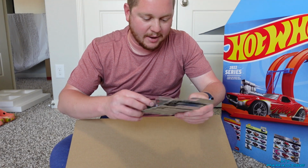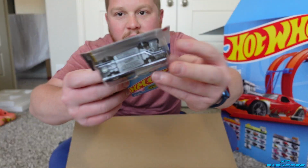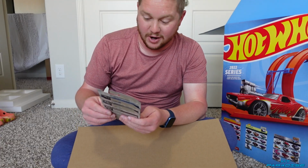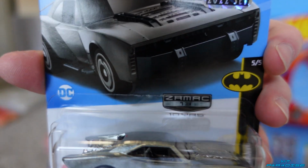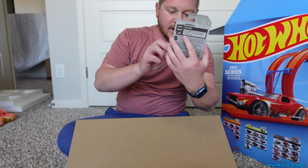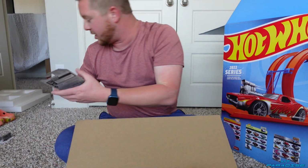Okay, so I got a couple Batmobiles, and that's to be expected. There is a little bit of crush damage. Got a lot of the Batmobiles right off the bat. I do have the Zamac Batmobile, which I was never able to get a hold of. You can see the Zamac logo right there. It looks really cool. So I'm just going to set the Zamac aside and have everything else all organized.